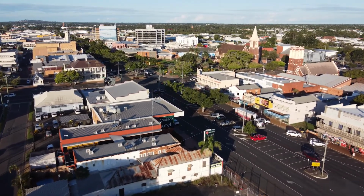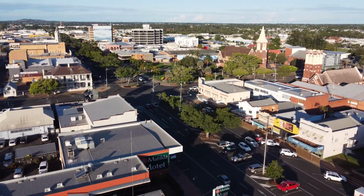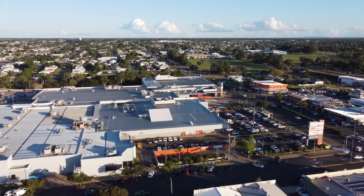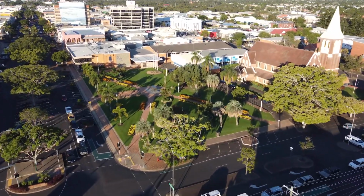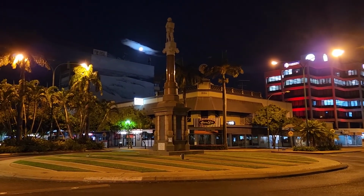Locals are quite friendly, there's a lot of old folks. Personally, never encountered racism as a Chinese guy, but everyone's experience could be different. In the shopping centres, they have a Woolworths and a Coles, and that's about it. They have several parks you can visit during the daytime, but at nighttime it's a little bit dodgy due to the lack of lighting. The lights are still yellow instead of white.